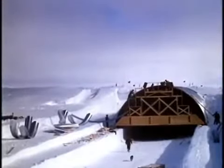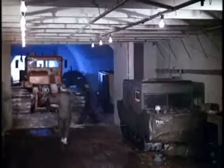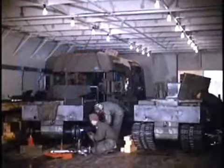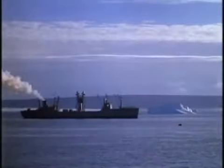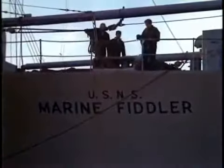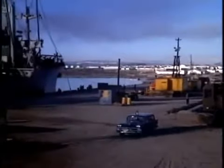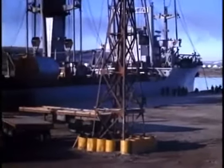To service our many vehicles, a maintenance shop was constructed closer to the surface, both as a repair shop and as a garage. For the sub-zero temperatures meant equipment had to be kept warm. Otherwise, engines wouldn't start, lubricating oil solidified, and electrical connections froze. It was at this time that the Marine Fiddler arrived at Thule with the nuclear power plant. Designed for air transportability but transported by sea to reduce costs, the nuclear plant was the last major phase of our operation and the most difficult.